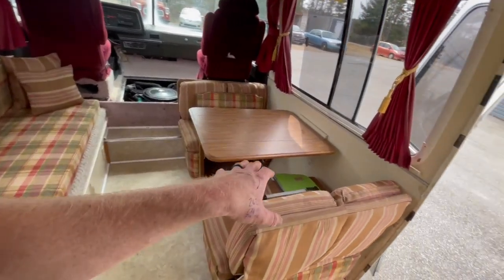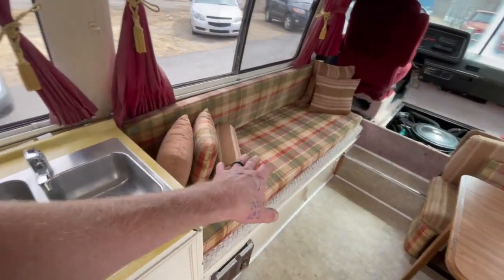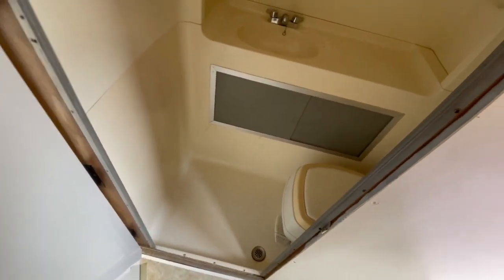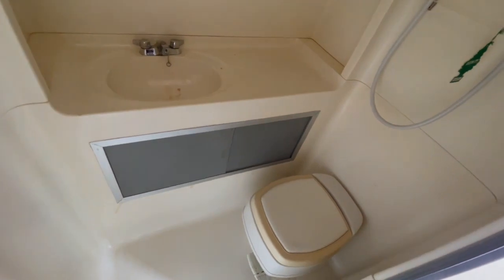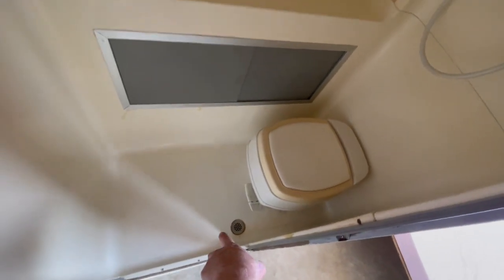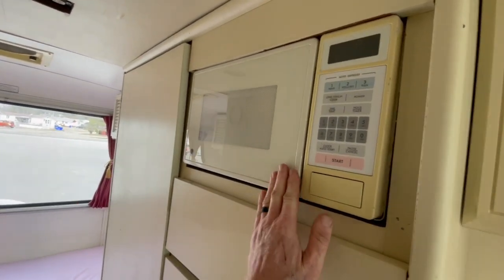Up here, you've got your dinette, which will fold down into a bed and somebody could sleep here on the couch as well. And in here you have your shower slash bathroom. So the whole thing works out to be your shower. So you've got your spray nozzle there, you've got a sink, you've got your toilet, and everything drains into the floor. And it does have a microwave, which is obviously newer than what the machine is.